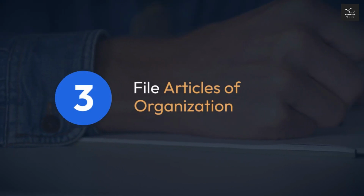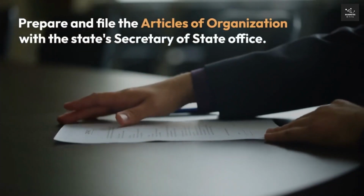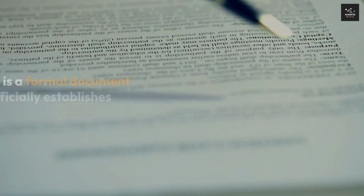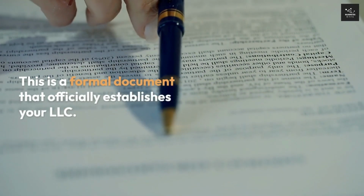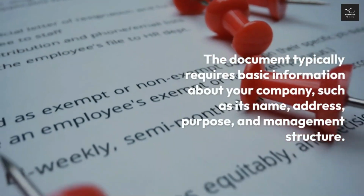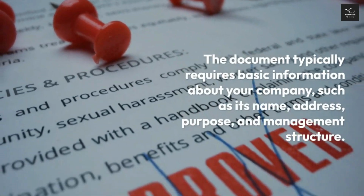Step 3. File articles of organization. Prepare and file the articles of organization with the state's Secretary of State office. This is a formal document that officially establishes your LLC. The document typically requires basic information about your company, such as its name, address, purpose, and management structure.